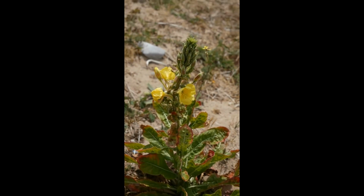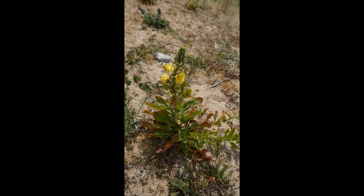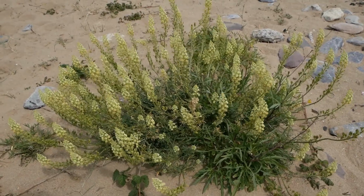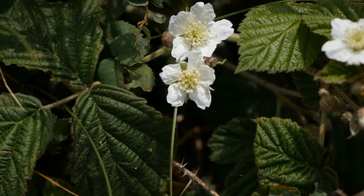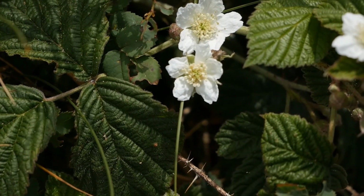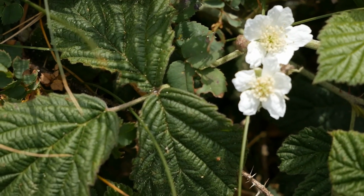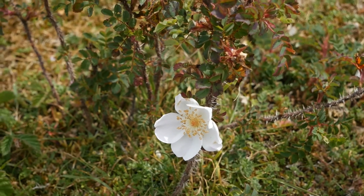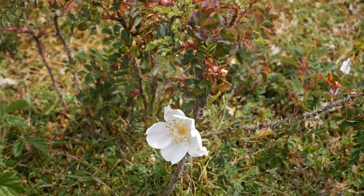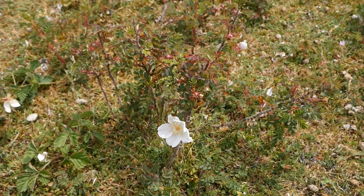Evening primrose, a non-native plant, originally came from North America, now spread everywhere, particularly on sand dunes. Mignonette. Dewberry, a dominant plant on the fixed dunes. Later in the year it has these blue-black berries, a bit like blackberries, very nice to eat. Burnet rose, one of the dominant plants in the fixed part of the dunes. You can just see the beginnings of the sort of browny black rose hips beginning to form.